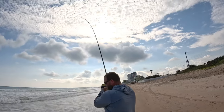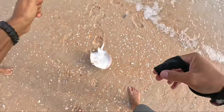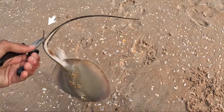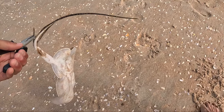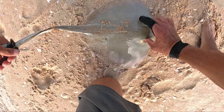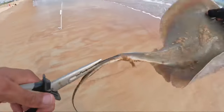You ended up catching a stingray. I know. Well, you ended up getting one for sure. That's his barb. So we got the barb under control. D-hook. You grab him through the vents right here. This will give you a better send-off.